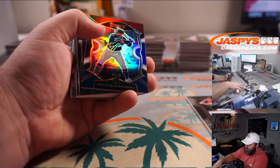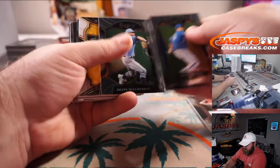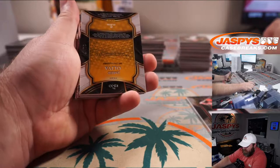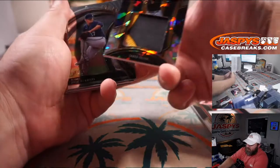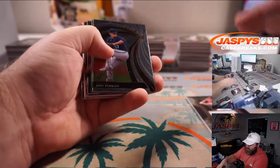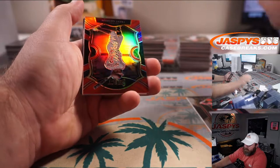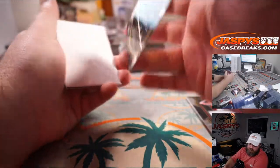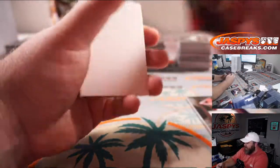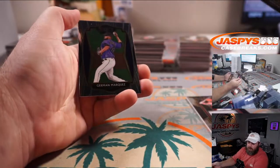Travis Blankenhorn for the Twins, Sean Doty. And Jared Oliva to 25, nice three-color patch for the Pirates and Elliott Boyce. Trent Grisham red for the Padres, Sean O'Leary, that's to $199. Ryan Mountcastle, Orioles, Sean O'Leary.